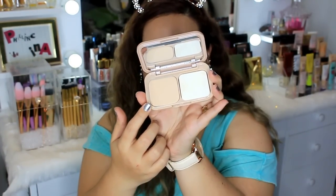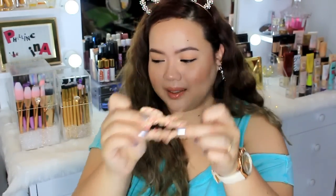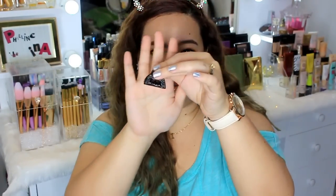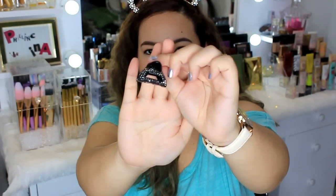Ginagamit ko lang to pang retouch minsan, pero minsan ko lang talaga siya ginagamit. Madalas ginagamit ko siya para sa salamin. Next, meron akong suklay dito. Meron tayong pang-ipit. We have another pang-ipit, pero clamp na style siya. Tapos meron siyang mga bato-bato dyan. Bigay to sa akin ni Kenneth noon eh.